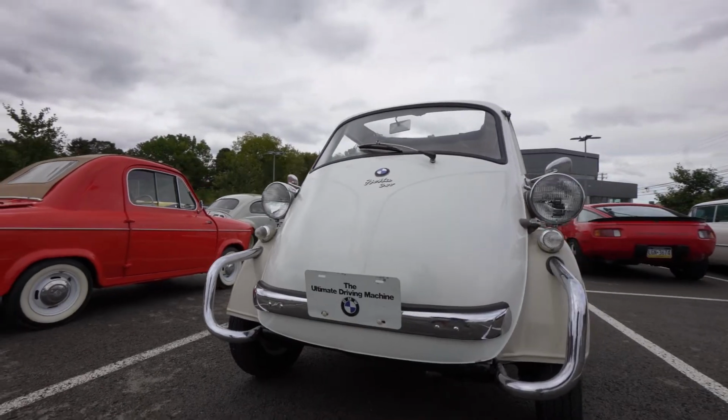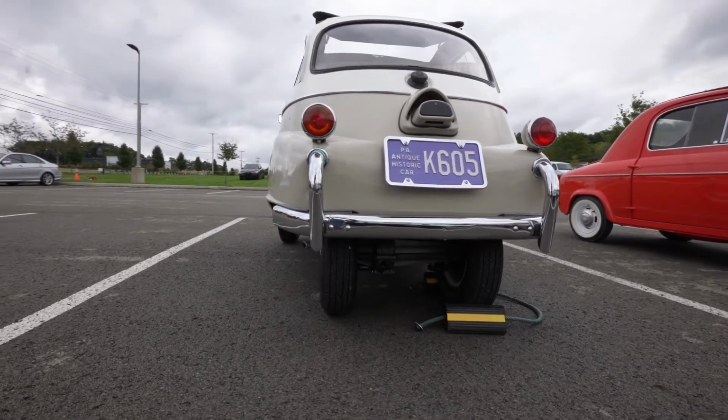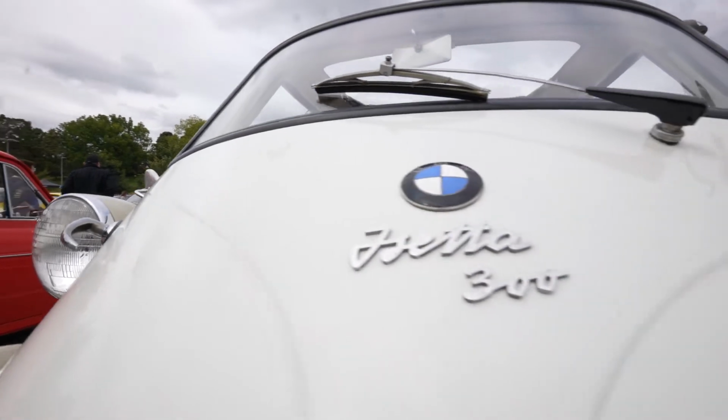A 1957 BMW Isetta. I bought the car along with my brother in 1969, so we've owned it a very long time. I drove it a lot when I was younger. We give it a nice polish and wax as needed, took apart the carburetor, cleaned it up a little bit, got it running as it was back when you originally restored it.